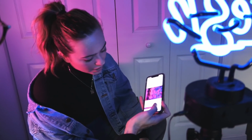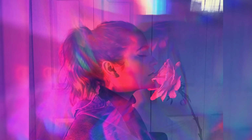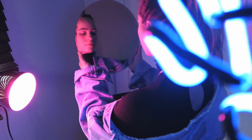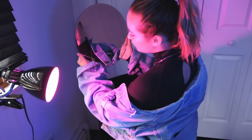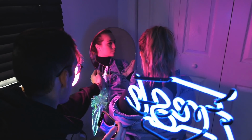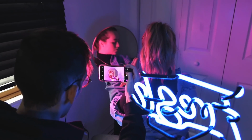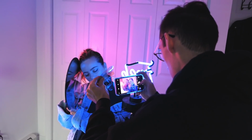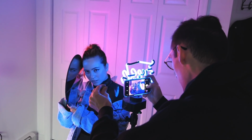Why is that everything? Okay, I feel like this mirror would look really dope. Ooh. Yeah. Love that. We're kind of cropping out the wires this way too. Tilt your body kind of this way more.